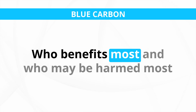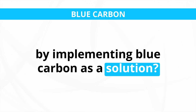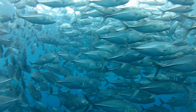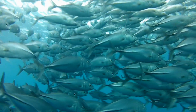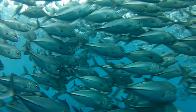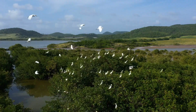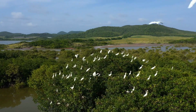Who benefits most and who may be harmed most by implementing blue carbon as a solution? You know what? Everyone benefits. 90% of all commercially caught fish spend at least part of their life cycle in a coastal wetland. So if you eat fish, you should be thanking coastal wetland systems. Again, they're really important for coastal adaptation. They're the front lines of storm surges.